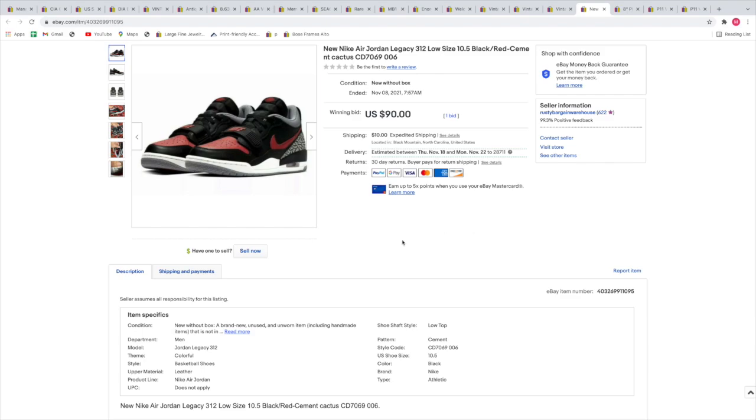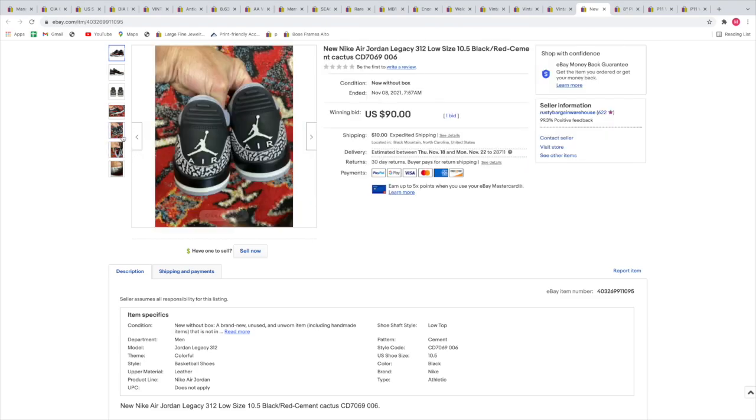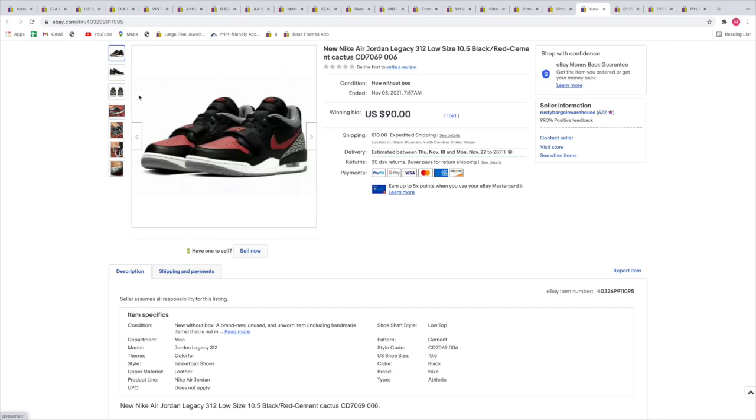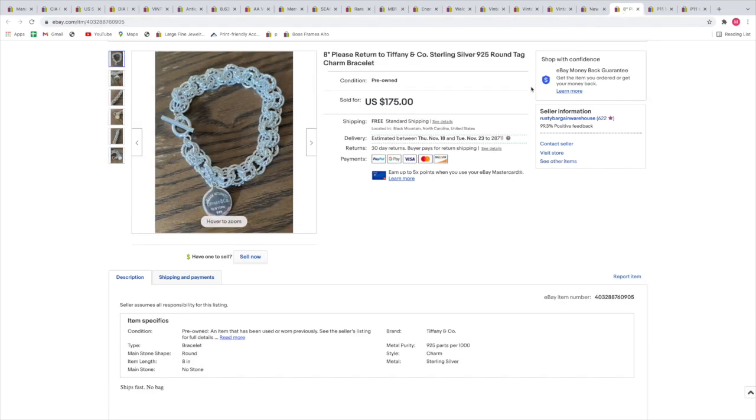I found this pair, believe it or not, for $30. I believe it was at some sort of department store where they used to get Nike things in, like a Ross or something like that. Paid $30 for it. It took me quite a while to sell this pair just because I wasn't willing to sell it for a lowball amount. They were new. They didn't have tags on them, but they hadn't been used. $90. They even paid shipping on that, which I liked.